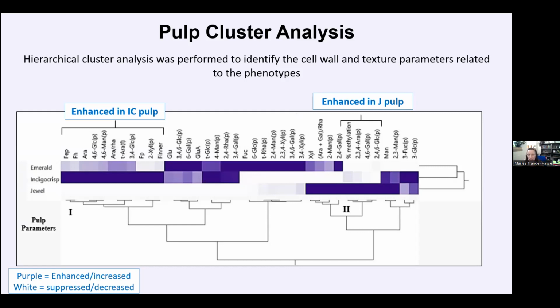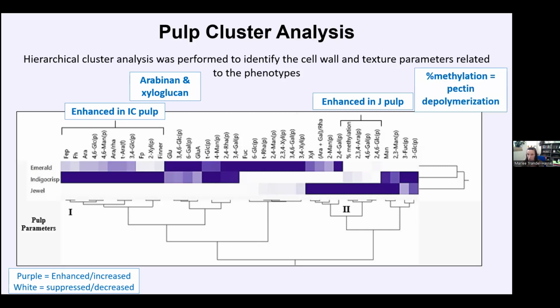Now, the cell wall parameters enhanced in the pulp of our crisp cultivar are specifically known to build arabinan and xyloglucan, while the cell wall parameters enhanced in the pulp of our soft cultivar are specifically known to relate to pectin depolymerization, and they build arabinogalactan and rhamnogalacturonan. Remember, rhamnogalacturonan is a pectic polysaccharide that is most likely to degrade. So this is a very intensive analysis with a lot of information that can be taken from it.